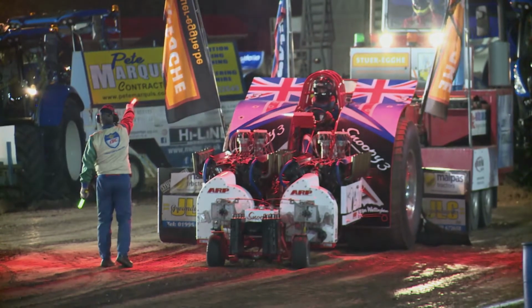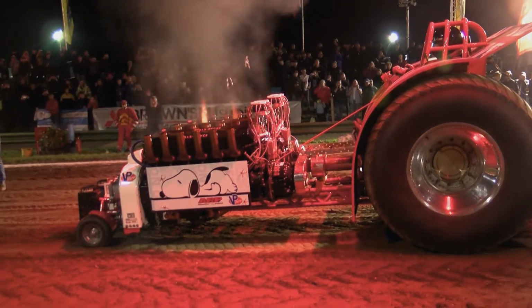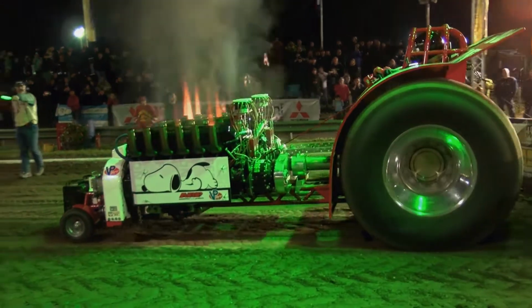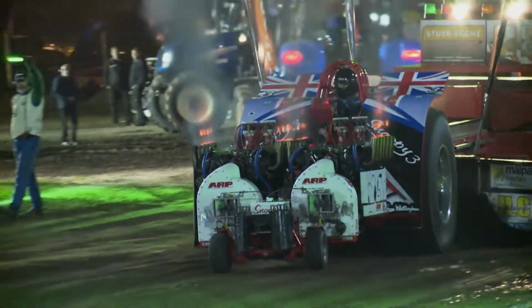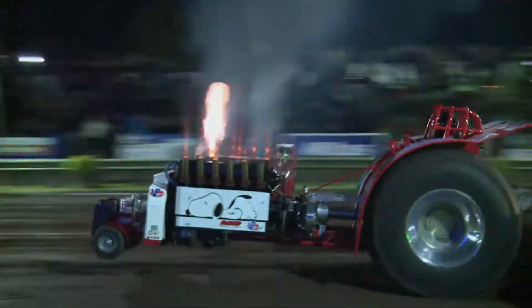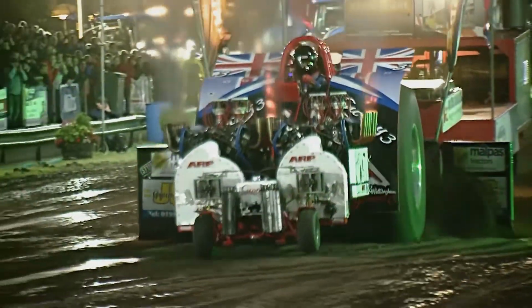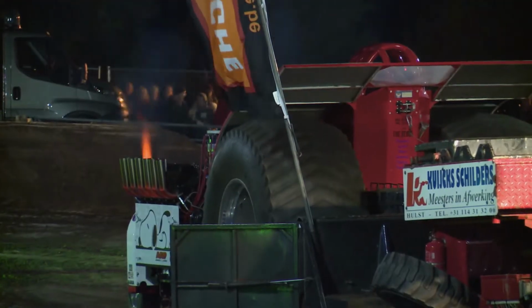Oh, that's a glorious sound and light show from the tractor. Well, it's looking promising. Those engines running absolutely perfectly. And yes, it's a full pull. Well done, Josh.